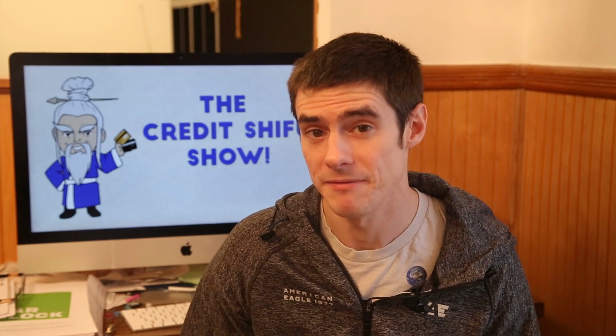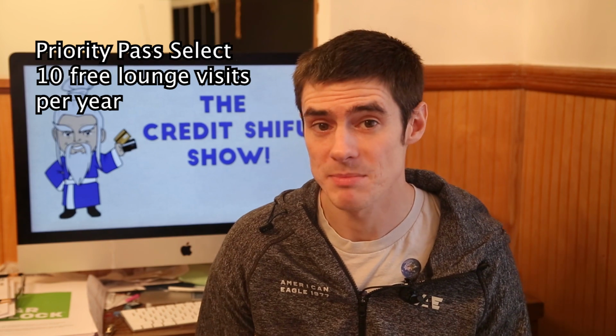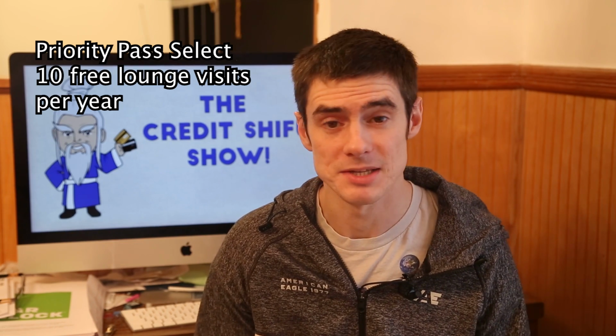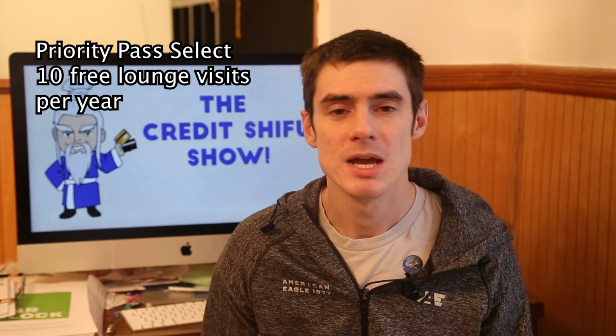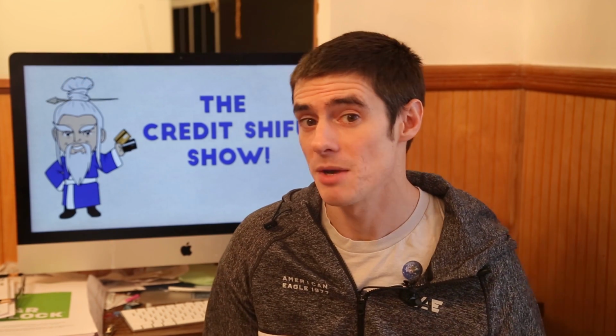So moving on now from talking about gold status, there's actually another really great benefit of this card, and that is that it will give you priority pass membership with 10 free passes, okay? So the way it used to work was this card would give you priority pass membership, but you had to actually pay $27 each time you went into a lounge.